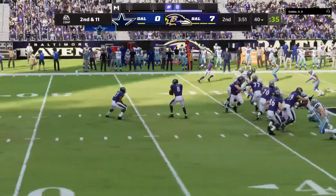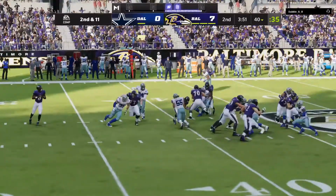Officially, it's a one-yard loss. That's going to bring up second and 11.